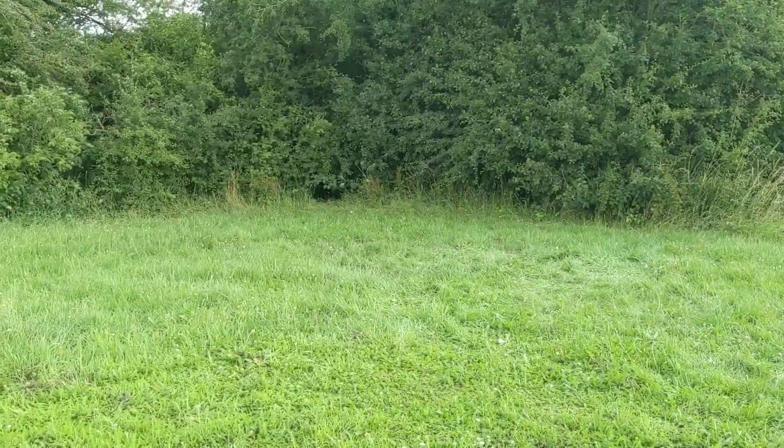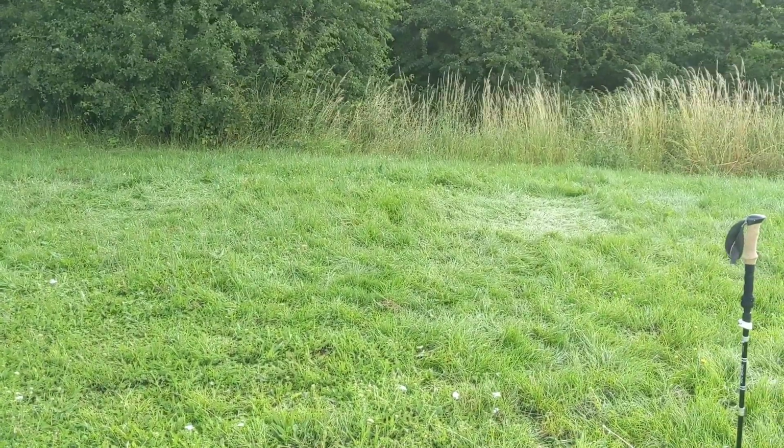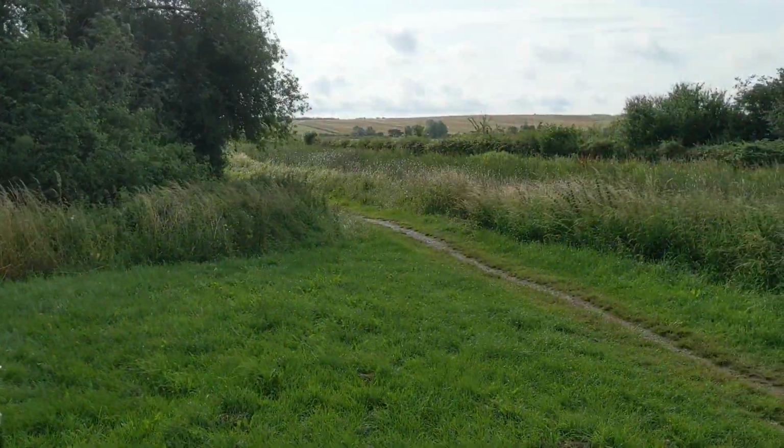Last night's pitch all packed away, and we've left no trace. Heading onwards.